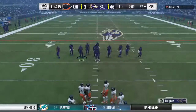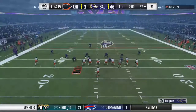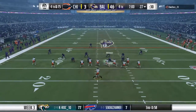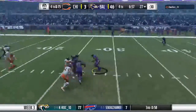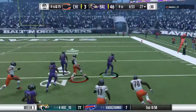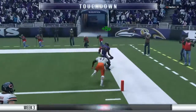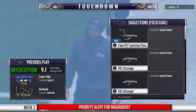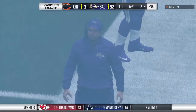A critical one here if they're going to have any shot at this thing. So they'll go for it on 4th down. As expected, they're going for it to keep the drive alive. And now here is another interception. Picked off at the 28. There he goes, right side. And he will bring this back. It's a pick 6 and a Raven touchdown.